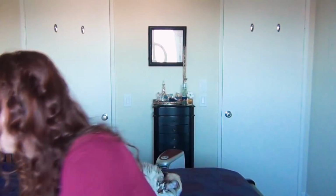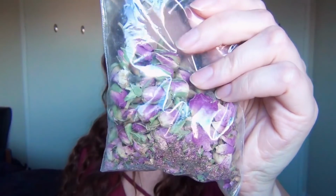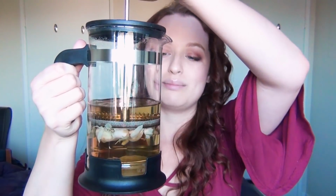Where's the bag of it? It starts out like this. I got this in a Chinese tea room in Portland, Oregon, of all places. And they give you instructions for what temperature you should have the water and all that. My kettle is automatic and it's not that interesting, so I just brew it at whatever temperature I have.